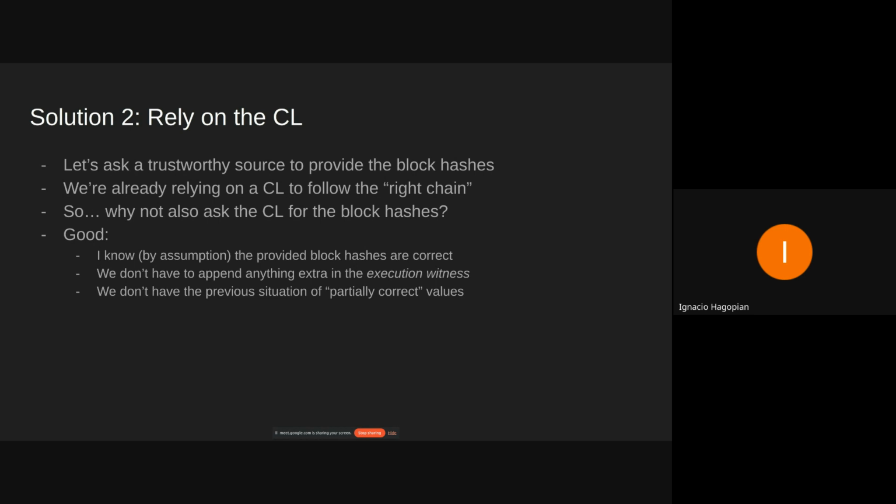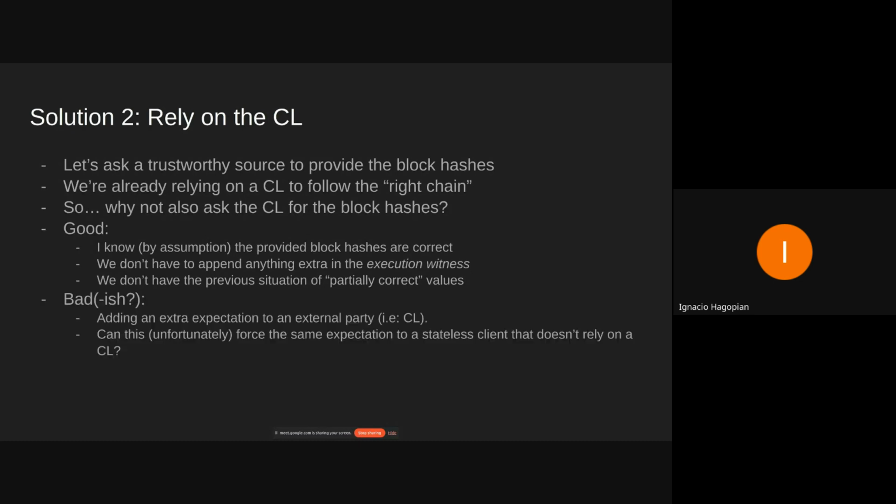And we'll have this situation, as I mentioned before, of partially correct values or something like that. Whatever value we get from the CL, we will assume it is correct. The bad part is that, at least from my perspective, we are adding an extra expectation to the party that is resolving the consensus problem for us, in this case the CL. Until now, the CL was mostly only used for deciding which is the right next block to validate. And that's fine, and that won't change because it's the minimal expectation.